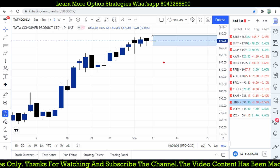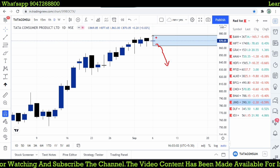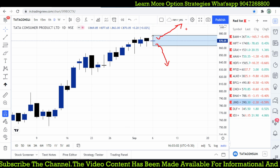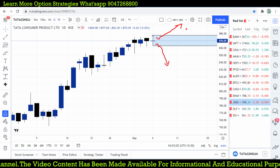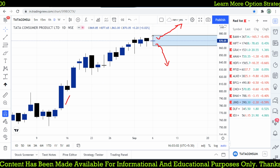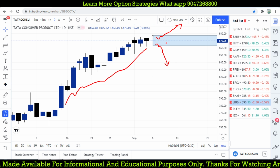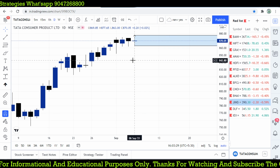When this doji breaks below that level we can expect a downside, and if it breaks up we expect an upside. The upside move we expect as a trend continuation, and the downside move we expect as a reversal trade. Because it has already moved up, there are two chances if you are making a trade based on the doji candle, so you get a great opportunity.